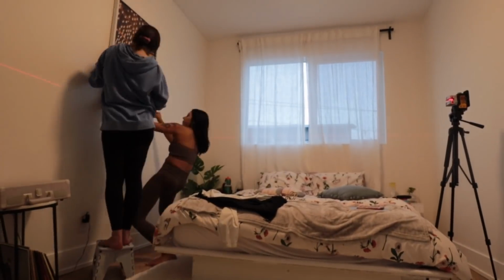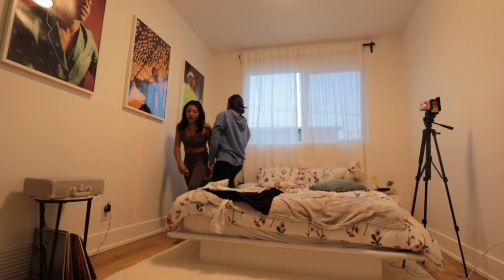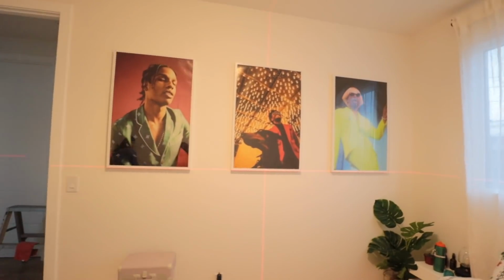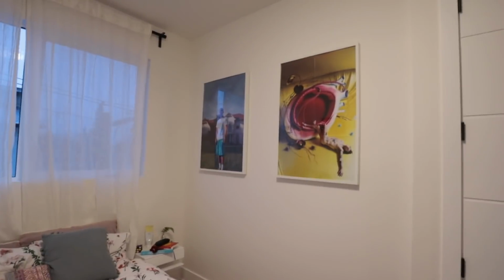I'm like a handyman. Honestly, I should get my HD TV show because look, I got the level and everything. I got the measuring tapes. Too good. Okay, boom, badily boom. We got the first three up. Wow, how magnificent do these look? Very much adequate. Wow, we put them up. It actually wasn't that hard. I think it looks so good.